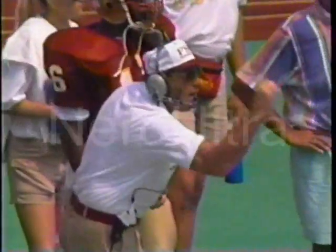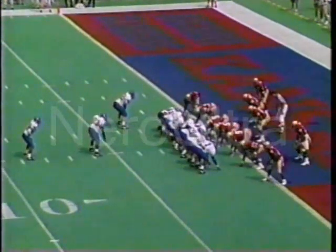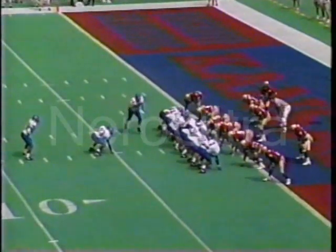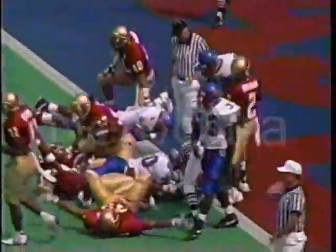Charles Henley, one more. Back in. Andrews says one more time. Henley is the deep man. Let's see if they give it to him. Yes, they do. He did not score. He did not get there.